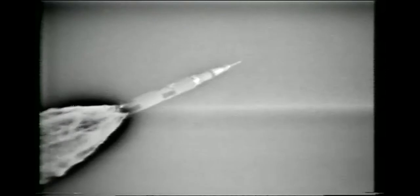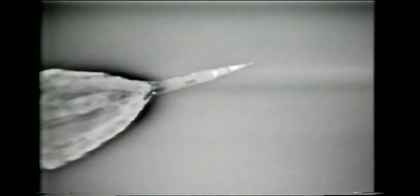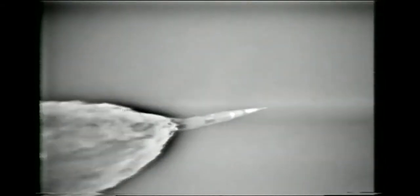We're through the region of maximum dynamic pressure now. Yeah, everything looks good here. We're at 1350 on the start bottle. Set 8 miles downrange, 12 miles high. Velocity 4,000 feet per second. Stand by for mode 1, Charlie. Mark, mode 1, Charlie.